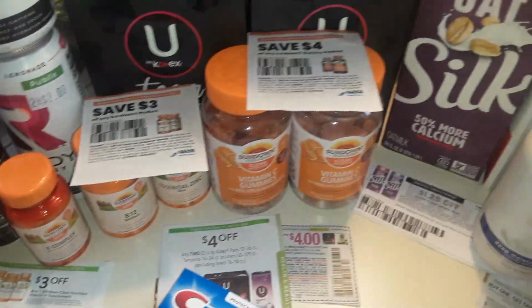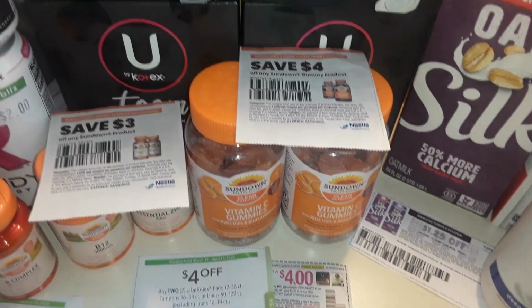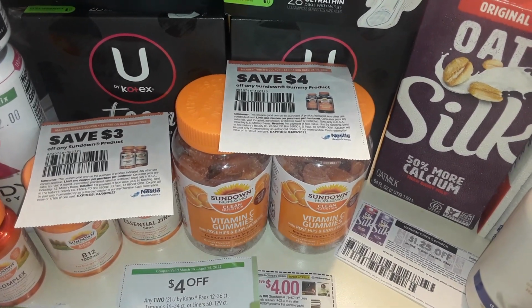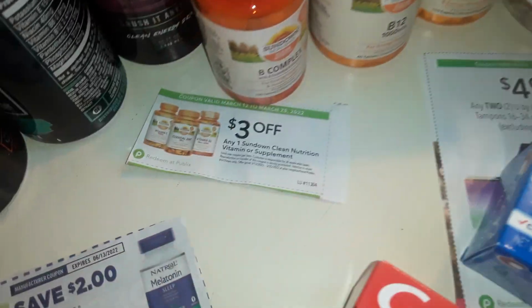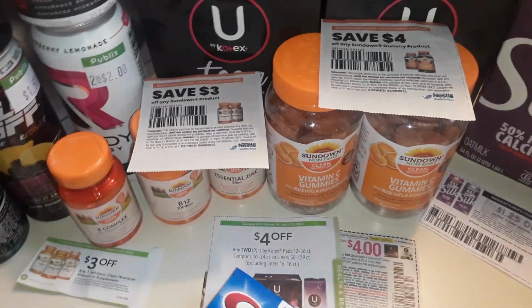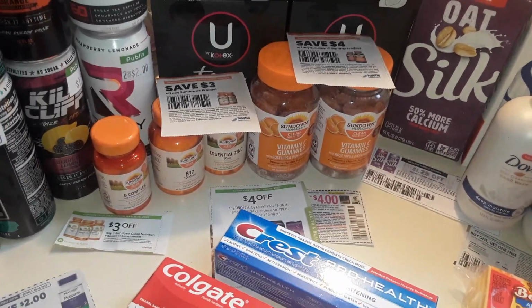Sundown vitamin C's, same kind of thing. These aren't at every store, but I was able to find some. Same deal, $6.99. They're $6.99 each, would be $13.98. I used 2 of these, $4 off, and of course 2 of those store coupons, $4 off. And as you know, you're allowed to use 1 manufacturer and 1 store coupon, so perfectly fine there. So 2-cent overage on that.